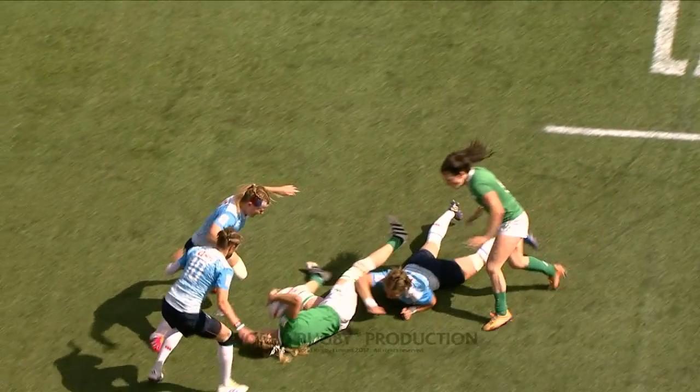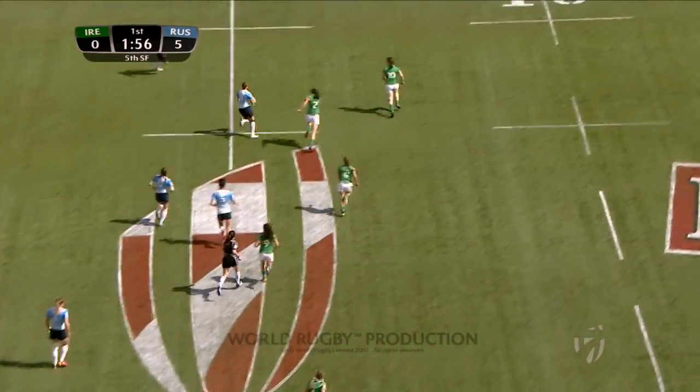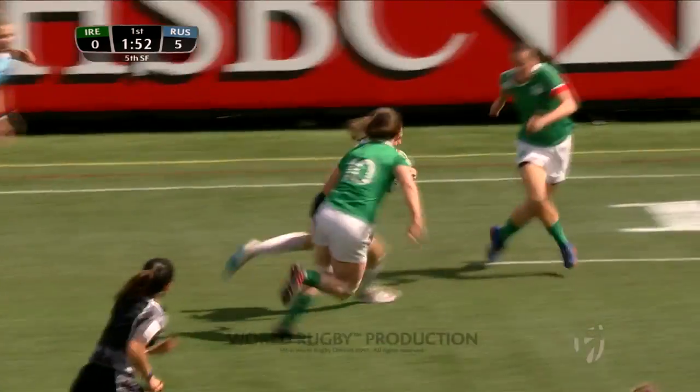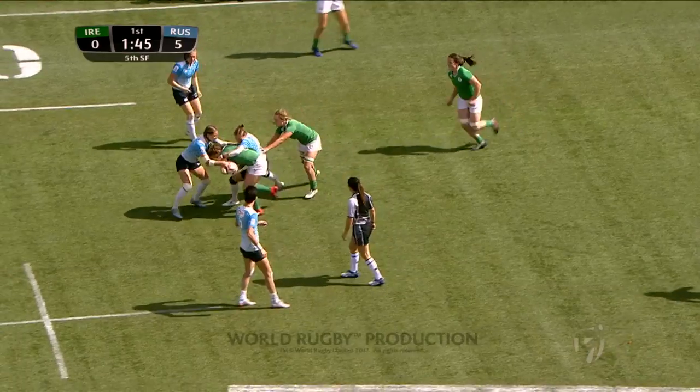See what happened. We can have a look. Yeah, just at the back of the head there, just clipped. So Russia, once again, make the advantage line and beyond. And here is the fresh legs, the reserve Ryashina. She spills it. Standing there, Stacey Flood.